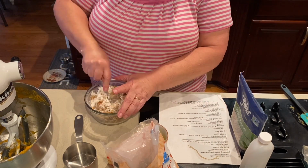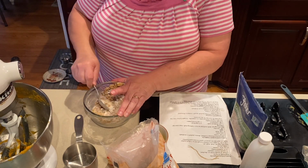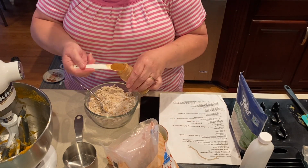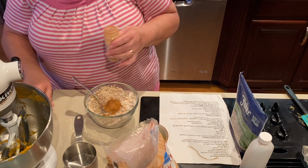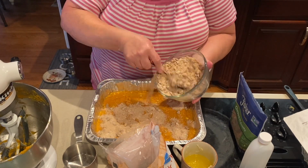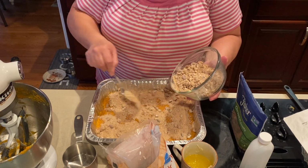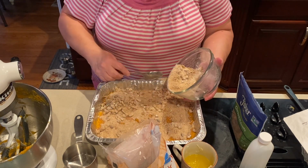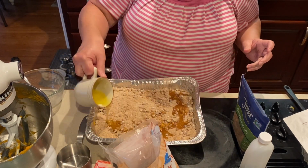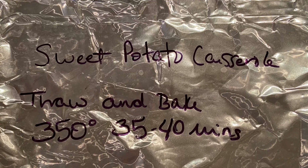You could use that or pecans, but we do the walnuts, the brown sugar, a little bit of flour, and cinnamon, and you mix all that up and put it all over your sweet potatoes that have butter in them and sugar and eggs. And so you just layer it. You put your sweet potato mixture on the bottom. You top it with that lovely nut topping that's nice, and it's going to caramelize really good because of the brown sugar. And then you top it with some more butter. So you pour that melted butter on top, and then we freeze it just like that. And then it's going to come out again, thaw it and cook it. And we put the time and temperature and everything on the top of the pan lid, just like we do everything else. So we don't even have to go back and pull our recipes.